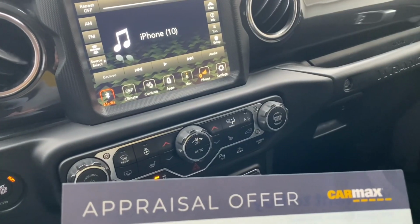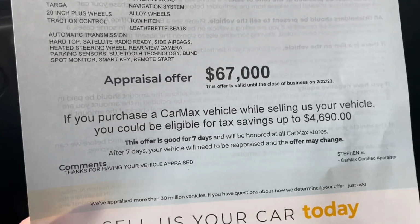And I mean, how could they? They've only sold one, or they've only had one so far. So I don't really want to put that on them. They did their job and they tried pretty hard. But for the number on the appraisal offer, it is at $67,000.